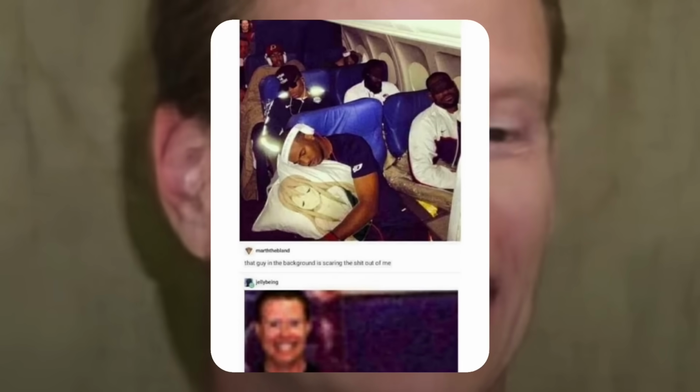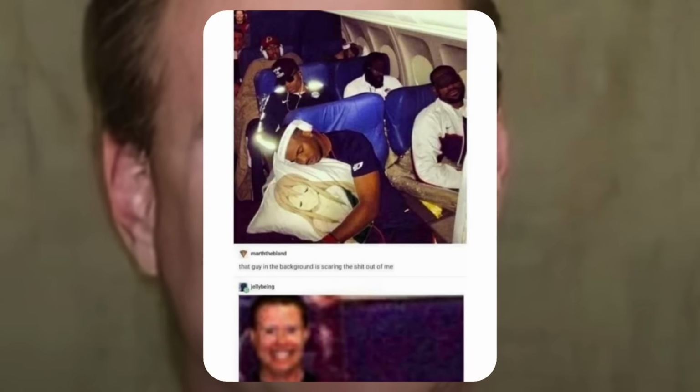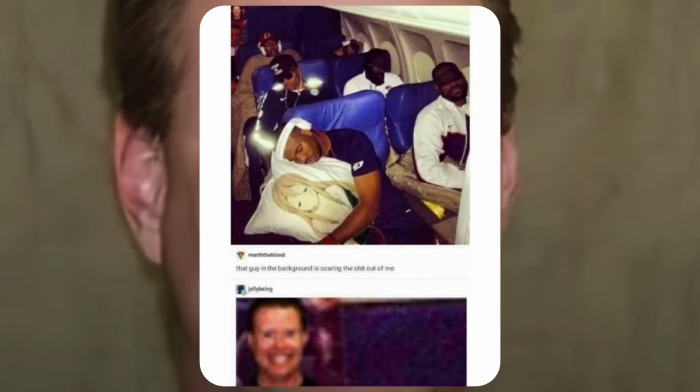I mean, not that you really needed to edit it much. Sometimes users would actually just put an unedited picture of the man's face in the background of some other images, and that also got the job done of scaring people.